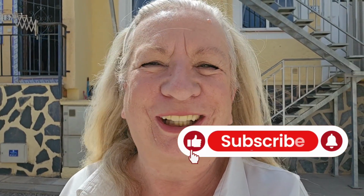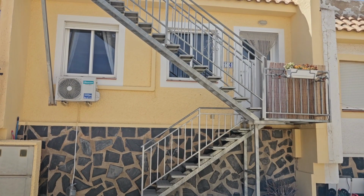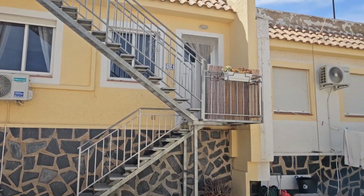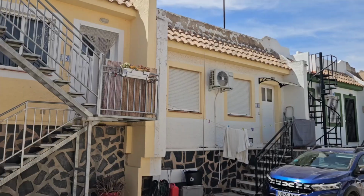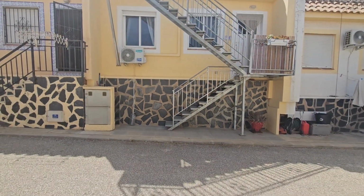Hi everyone, today we were on Sector A, really close to the shops, and I got a lovely Victoria style property to show you. So let's go in and check it out. Now this is the property. It is a one-bedroomed property and it has use of a community pool. Just at the end of that road, just around the corner, are the shops and bars and cafes. So let's go in and have a look around.